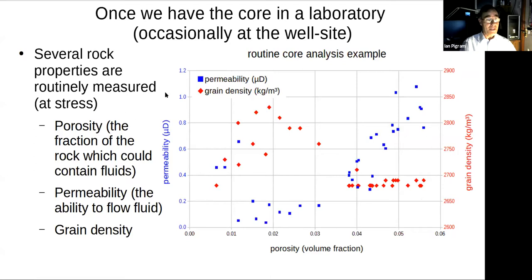And this diagram has got porosity on it, which is the pore volume of the holes in that sandstone. You have permeability, which is the ability for that rock to flow fluid. And then the grain density, which helps you to characterize it and measure some of these properties from logs. In this example here, you've got the pore volume fraction or porosity on the x-axis and the permeability on the y-axis. And the higher the permeability, the more fluid you can get through at a particular state.